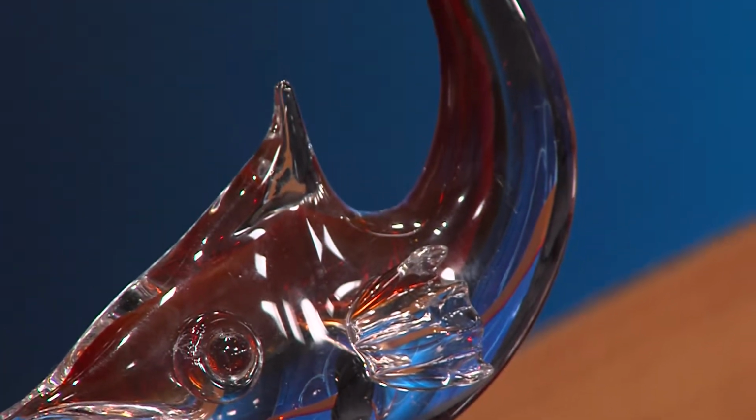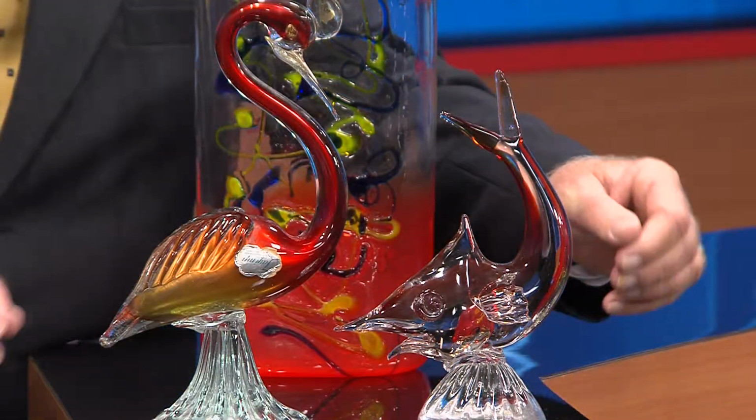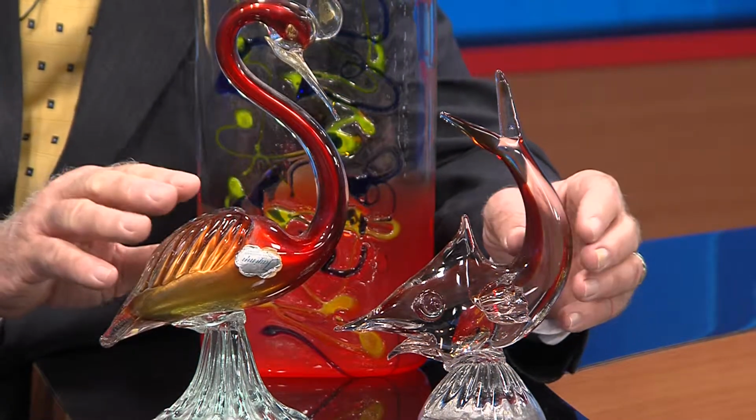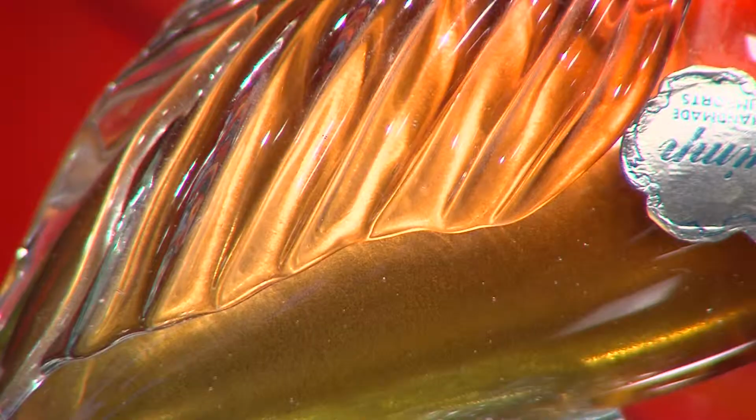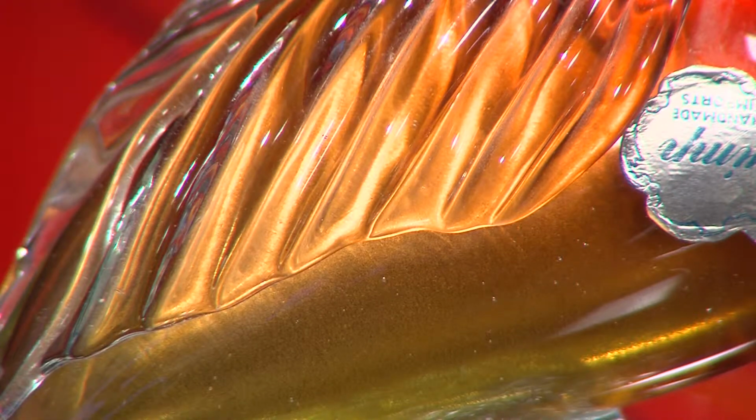And if you have the chance, it's well worth it to take a little side trip out to Murano. Now, these pieces here, these are not signed pieces, but what I want to tell you about these: anytime you see the gold in here, the gold fleck in there? Anytime you see glass figurines like this that have some gold in them, more than likely, even if they're not marked, they are from Murano.